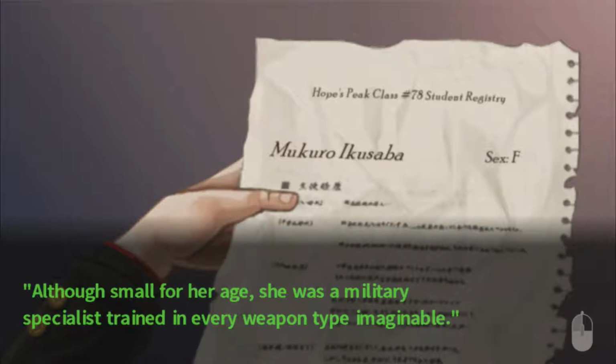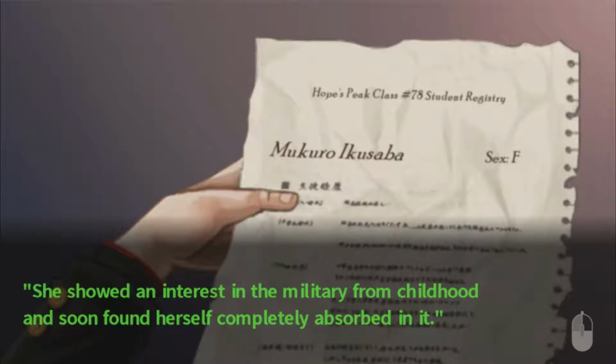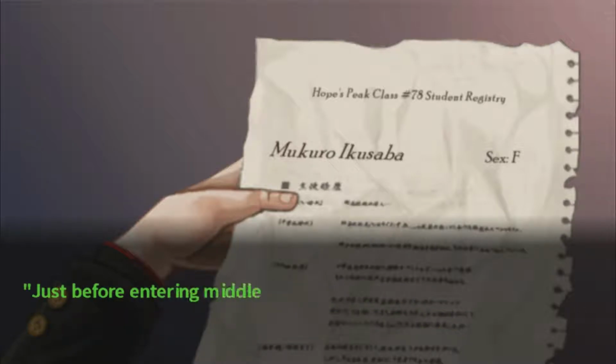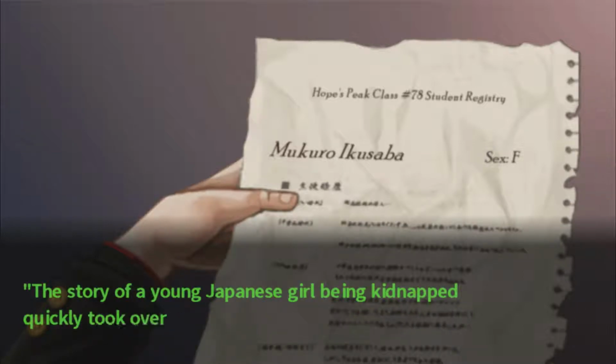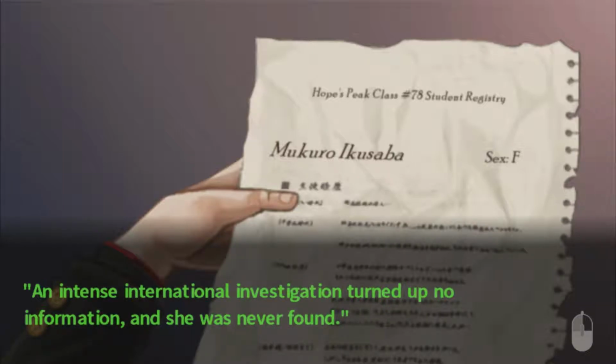Although small for her age, she was a military specialist trained in every weapon type imaginable. She showed an interest in the military from childhood and soon found herself completely absorbed in it. In elementary school, she won a survival game tournament and began writing for military magazines. Just before entering middle school, while she and her family were on vacation in Europe, she disappeared. The story of a young Japanese girl being kidnapped quickly took over Japanese media outlets. An intense international investigation turned up no information, and she was never found.